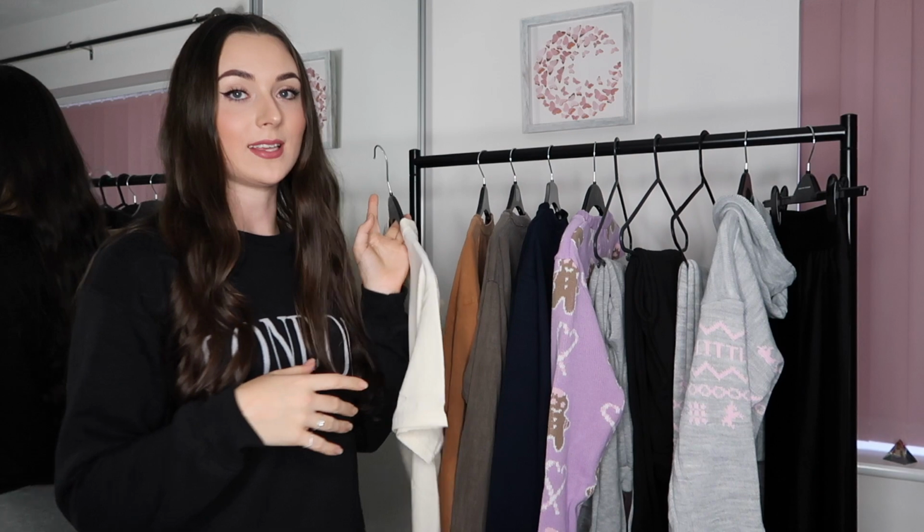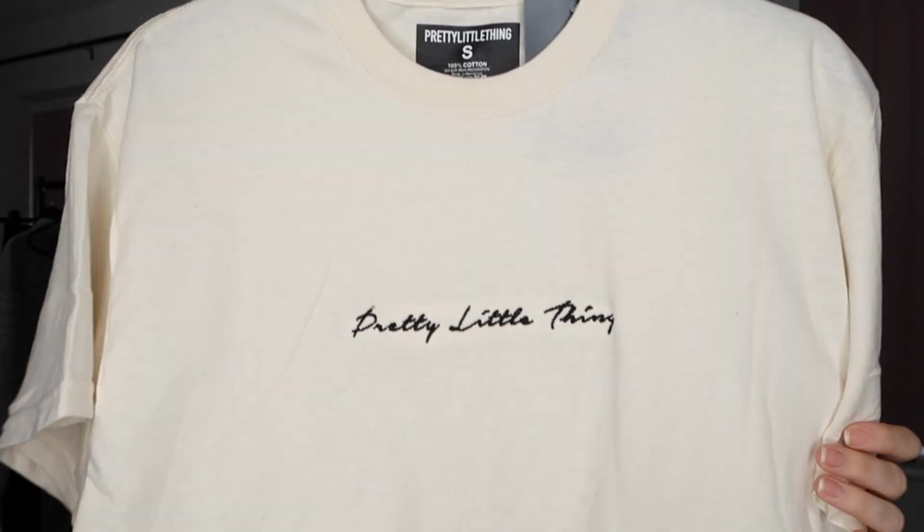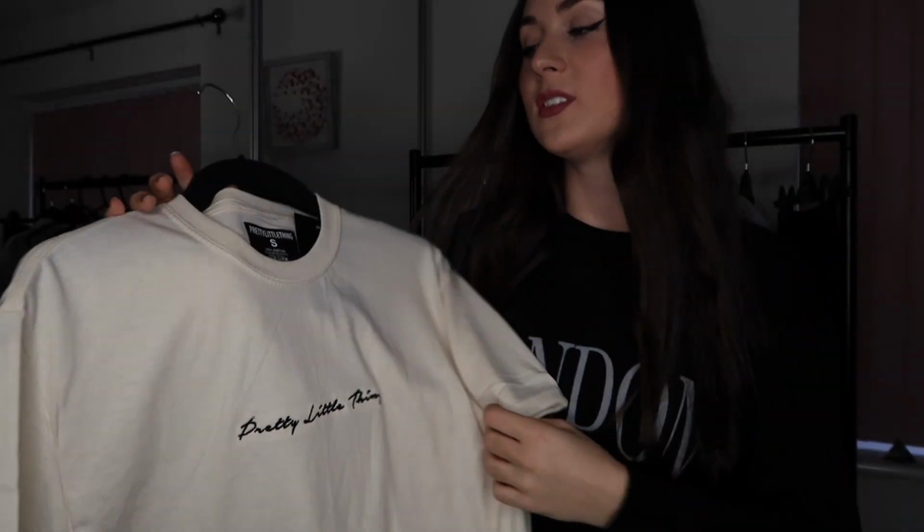So I'm going to start at this end because these are just some basics. The first thing I got was this cream Pretty Little Thing slogan t-shirt. On the site this was stated as oversized, so I just got a small, I didn't need to up my sizing, and I think this was £10, so it was pretty cheap, pretty decent for a little t-shirt.